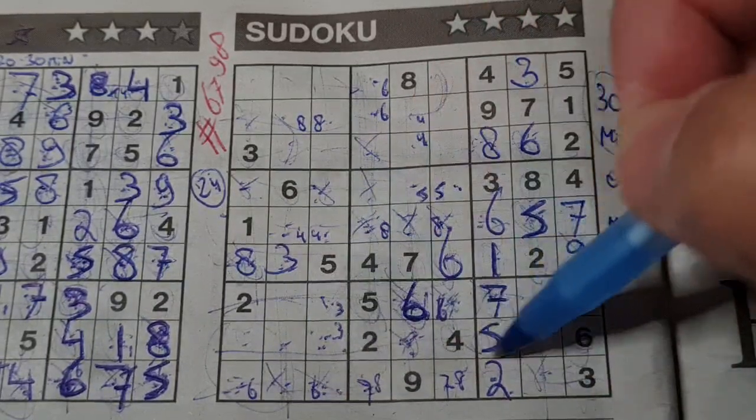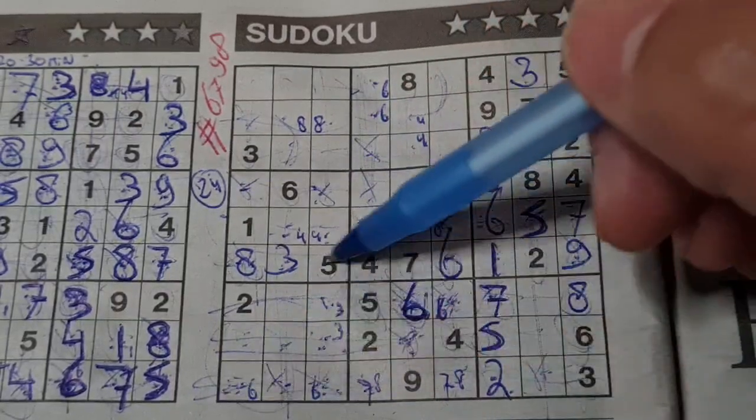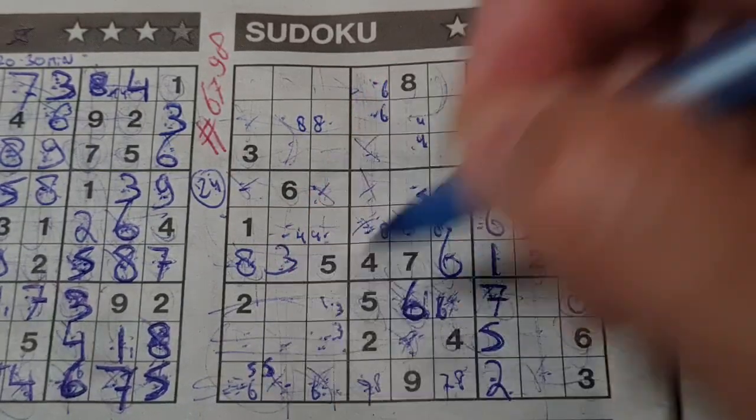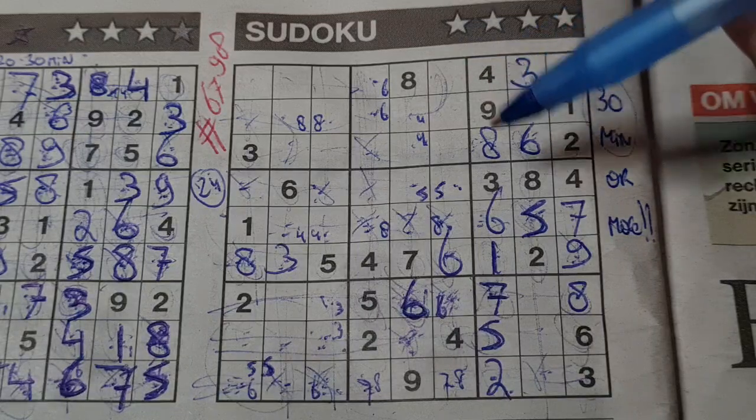5 in this row, 5 in the row below, so last row, only 3 places left for the 5 should be here, here or there. We see a 5 in the third column, no 5 there, so the 5 could be here, could be there. Come on, this is taking too long.